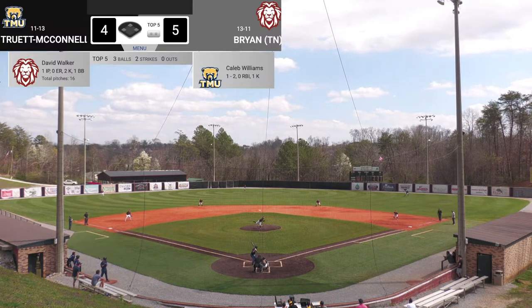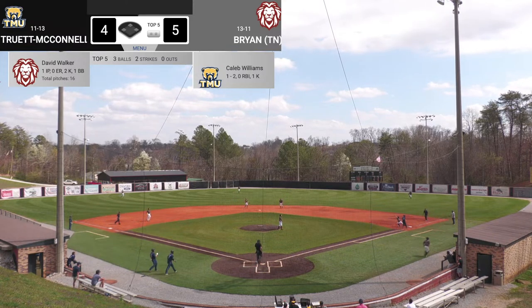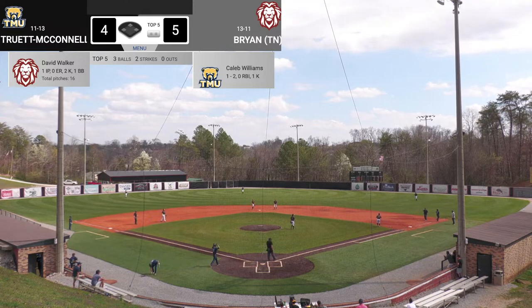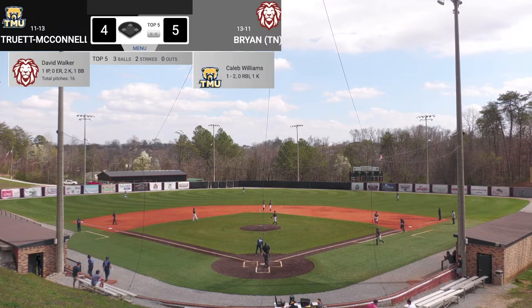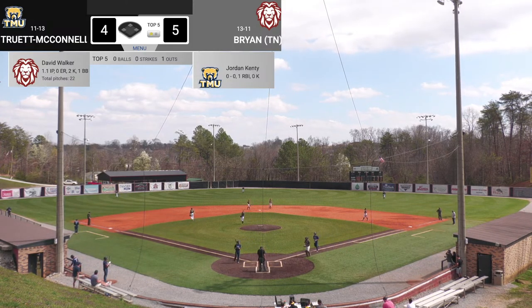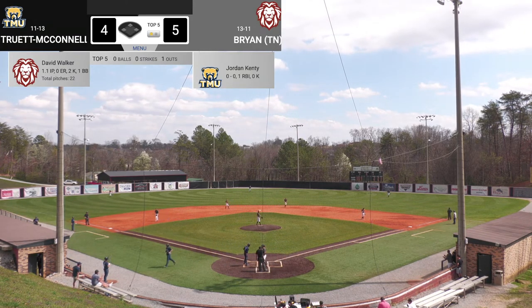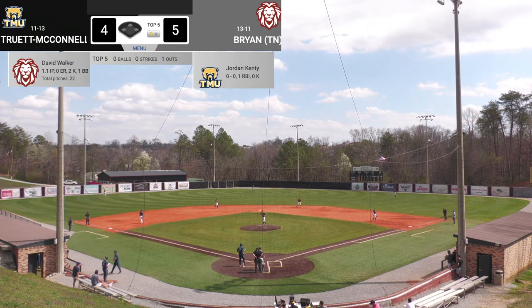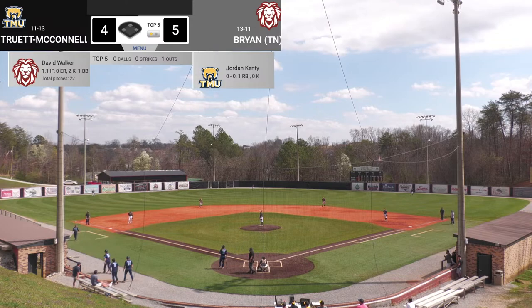Walker comes set. Here's a pitch. That's going to be a ground ball back up the middle to Morton. Kicks off the side of the mound. Morton with a low throw. Nice job by Cullen over there with a backhand pick. That's going to record the first out of the inning. 6-3. Coming to the plate is going to be number 17, Jordan Kentry. If I pronounce any of these names wrong, I do apologize, as Coach Crowley's sheet has blown out of the dugout.